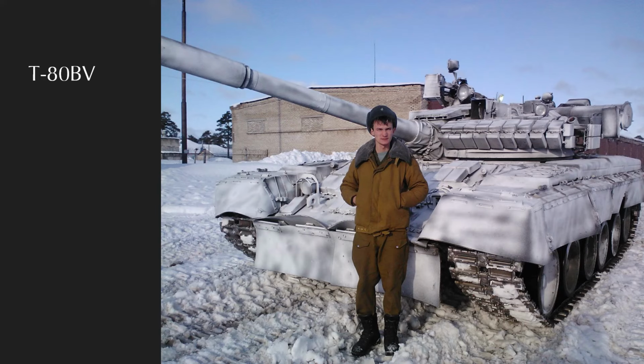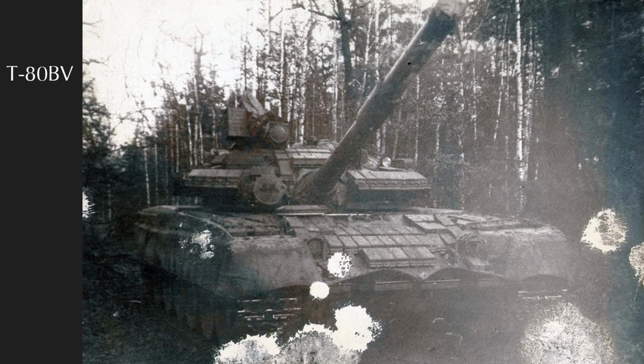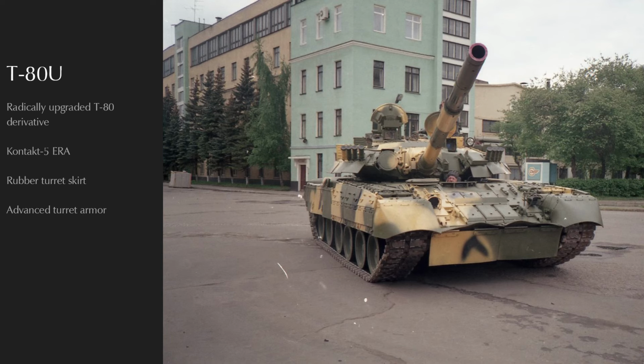Here's a T-80BV in snow camouflage. The T-80BV and other modernized T-80 variants, such as the BVM, have seen a resurgence recently in the Arctic due to greater reliability of the gas turbine engine starting in very cold climates compared to a diesel. And here, finally, is a somewhat damaged photograph of a T-80BV in its natural Cold War habitat, an Eastern European birch forest.